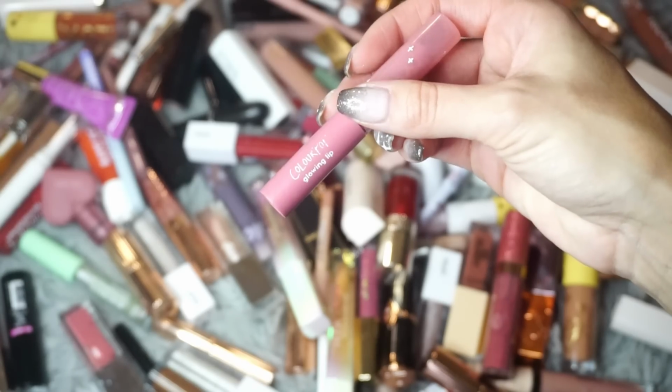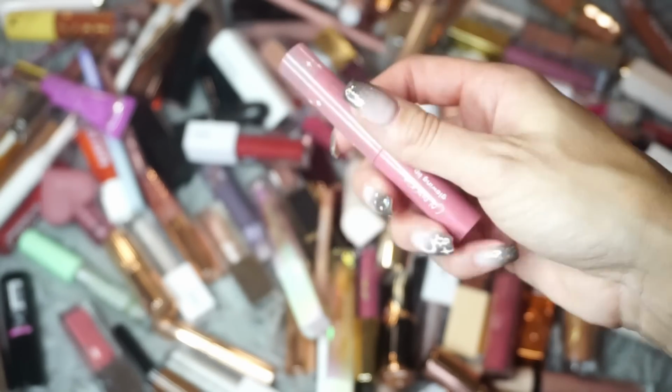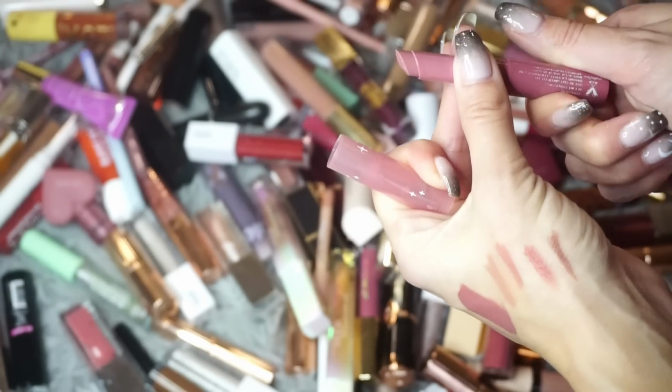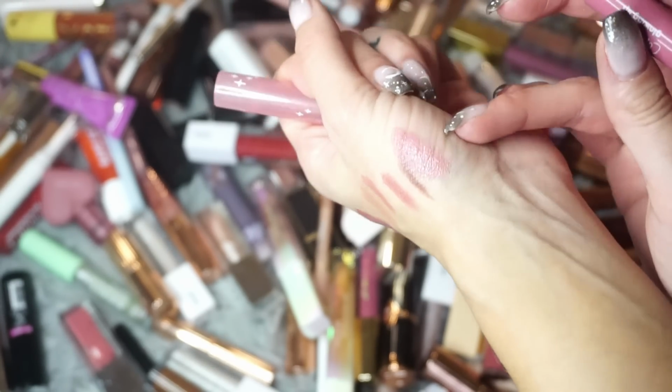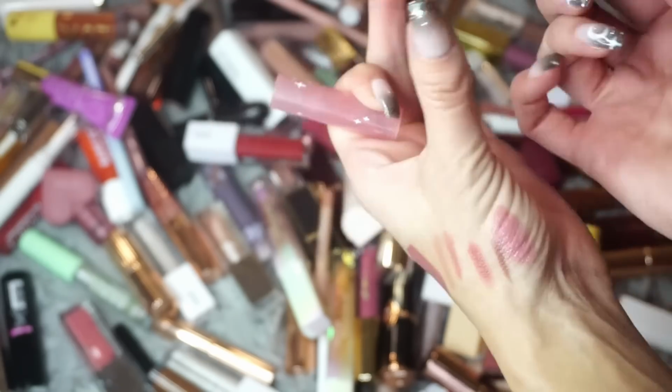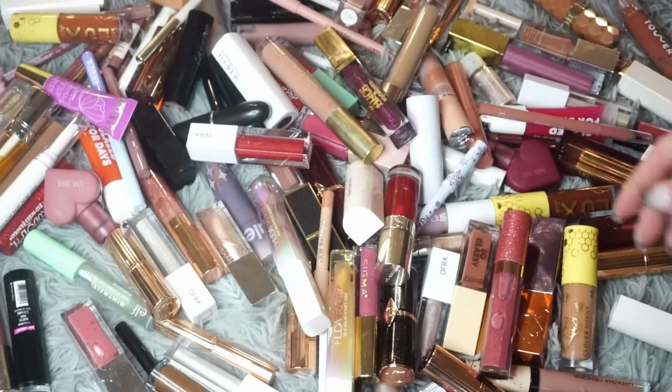So also in my Best of Beauty for 2022, I mentioned from Colourpop the Glowing Lips, and this one is in the shade Cockatoo. I really like this one. I like the shade. It gives a really beautiful mix between a balm and a gloss, but I really, really enjoyed these. So definitely want to keep my one in Cockatoo.